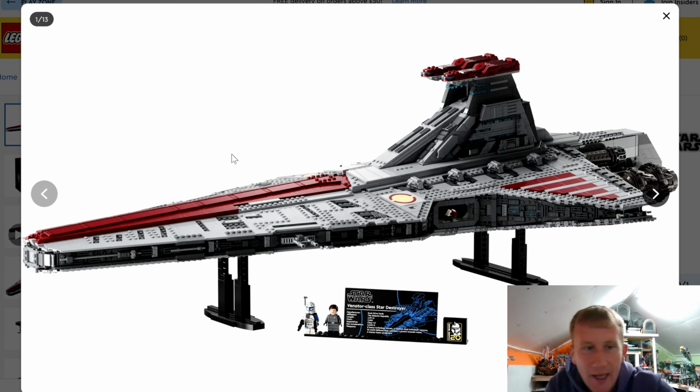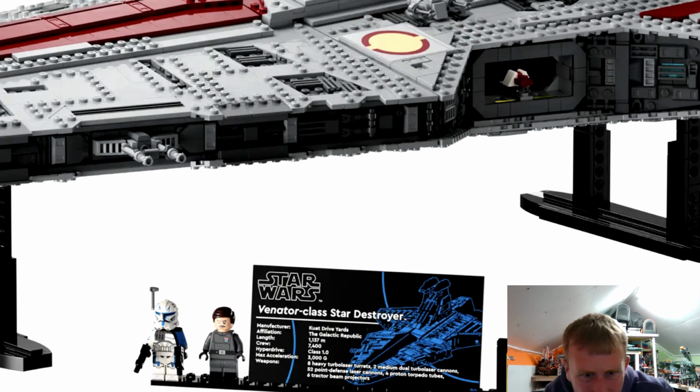Right, let's have a look. If you're a fan, let us know. If you know anything about this, then obviously please do let me know as well. I am completely clueless. But the actual length of this should be 1,137 meters, and it should have 7,400 crew.